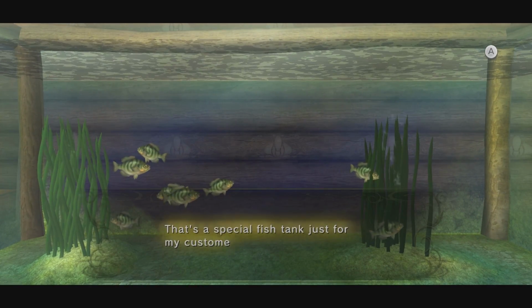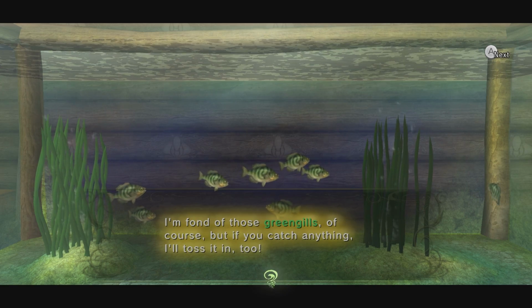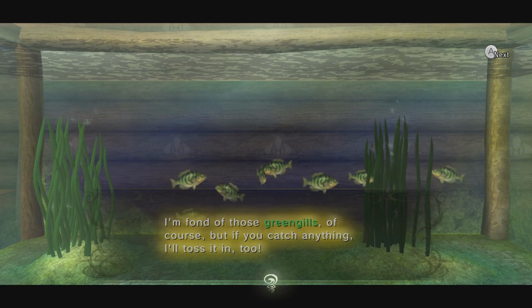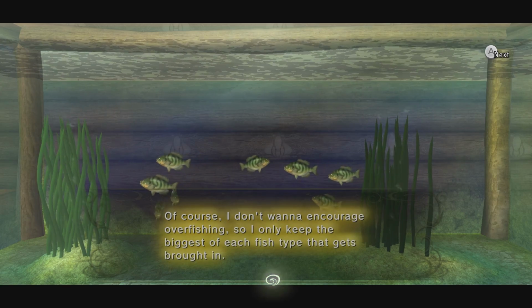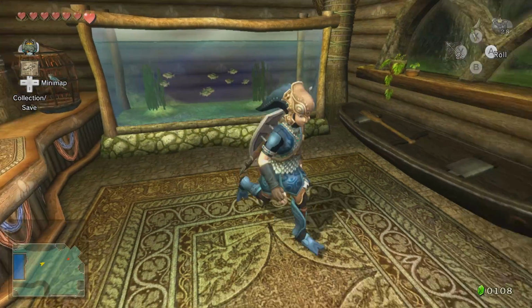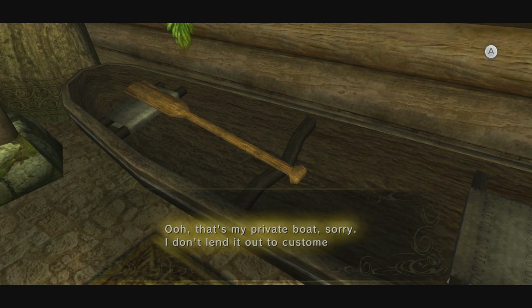We've got some fish in a tank. That's a special fish tank just for my customers. I'm fond of those green gills, of course, but if you catch anything, I'll toss it in too. Of course, I don't want to encourage overfishing, so I only keep the biggest of each fish type that gets brought in. And then there's a canoe. There's so much stuff. Yeah, I'm going to try to look at as much as I can here real quick.